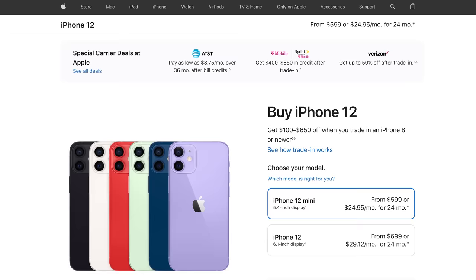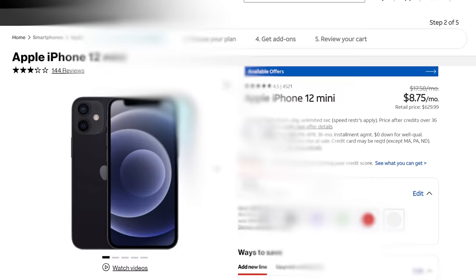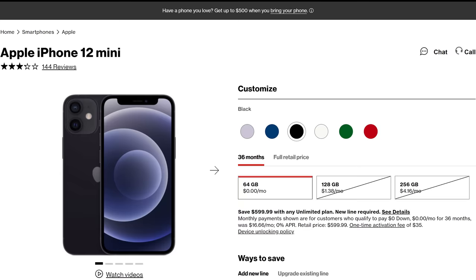For my American viewers, the 12 mini is also currently on sale as well. You can get one with AT&T for $315 or free with Verizon, though those are all with a burdensome 3-year contract.